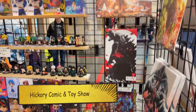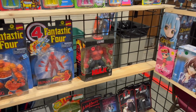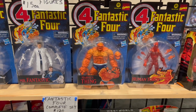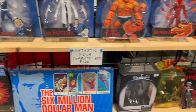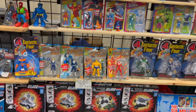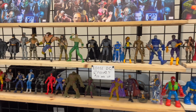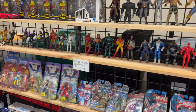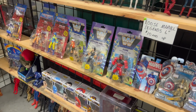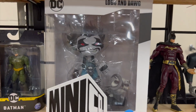All right, guys, we're trying to get a little bit of footage here of some cool toys. There's a Red Hulk. Red Hulks are going for a lot, aren't they? But the Marvel Retro figures are $15 each, so that's pretty cool. All those. Hey, good. How are you doing, man? A lot of cool older vintage figures. Sweet right there.